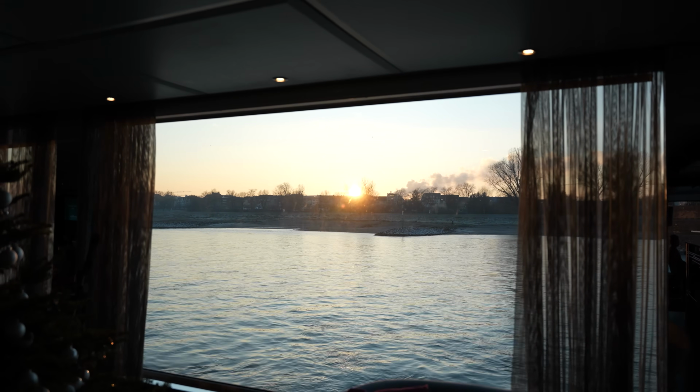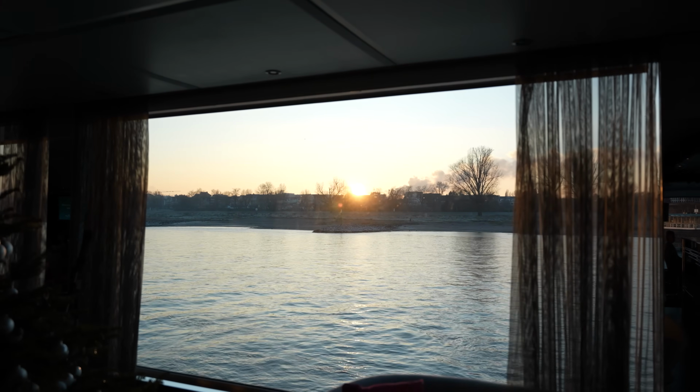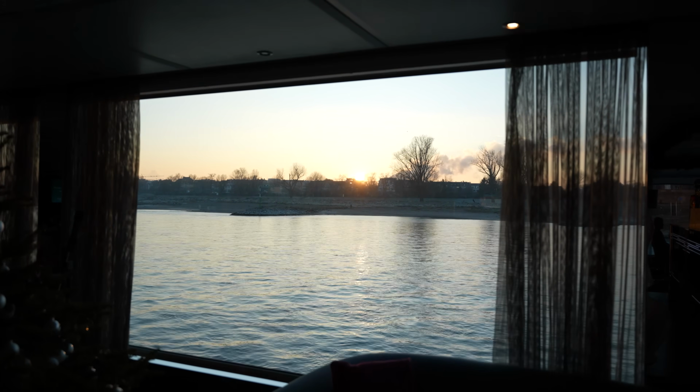So we have not seen the sun like this in a couple days, at least shining this bright. It's been cloudy and cold, and now we got a nice sunset.